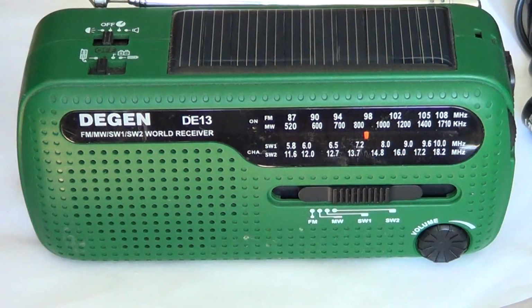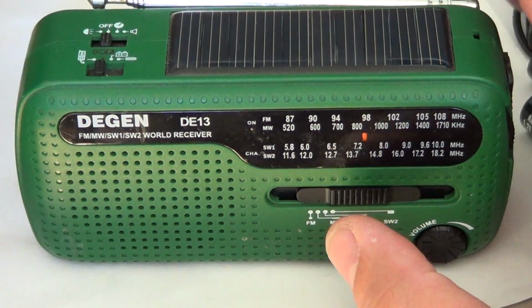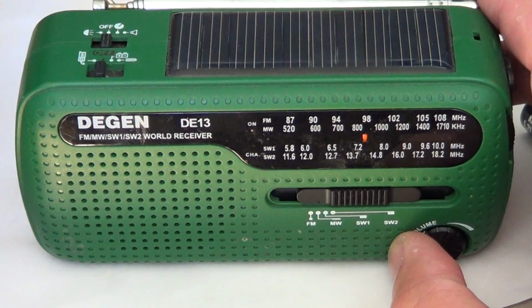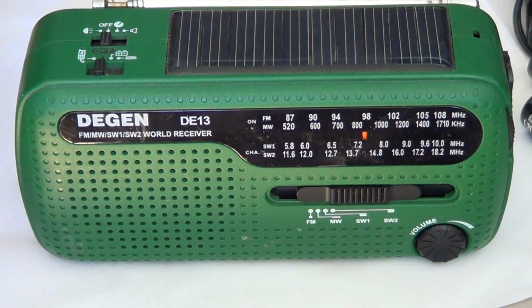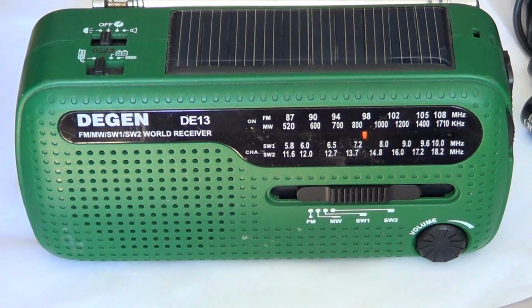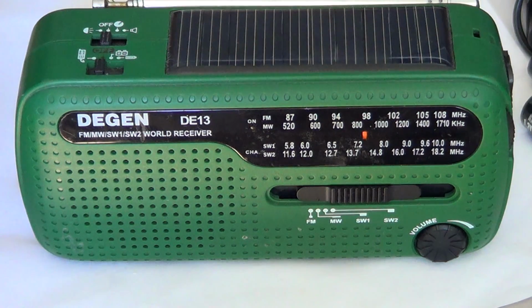And actually, I've really been enjoying this receiver a lot, especially when you go out camping or you go out in the woods somewhere. What's nice is that you just put it in the sunlight. A full day in sunlight will give you a full evening of radio listening. It's actually one of the most amazing little solar powered radios that I've used, because most radios, when you leave them in full sunlight, give you a few hours of listening, but this one will literally give you a full evening and even go through part of the night, which is pretty cool.